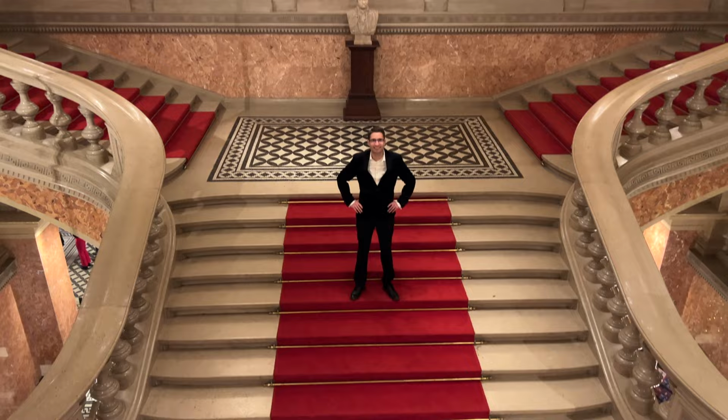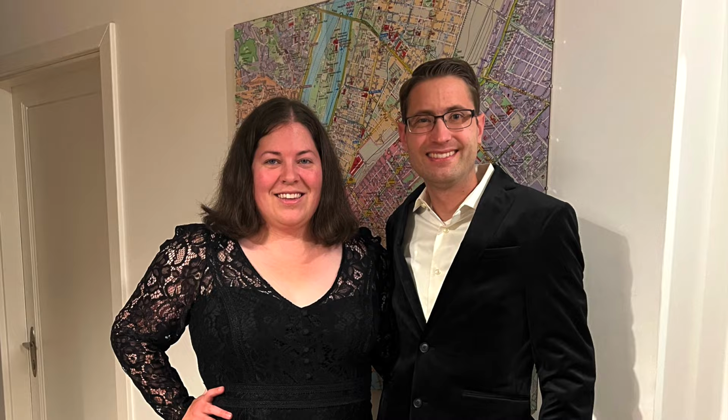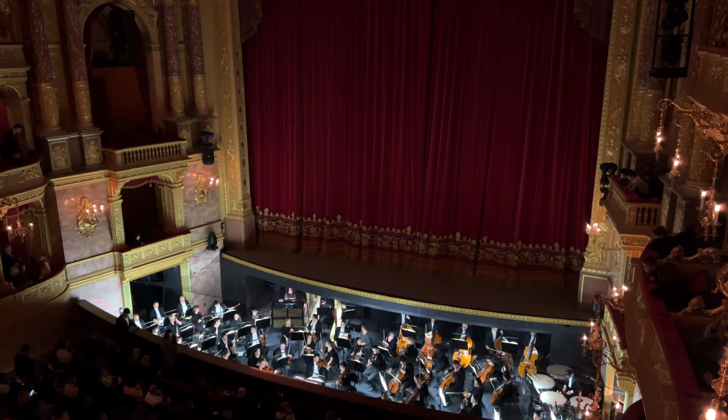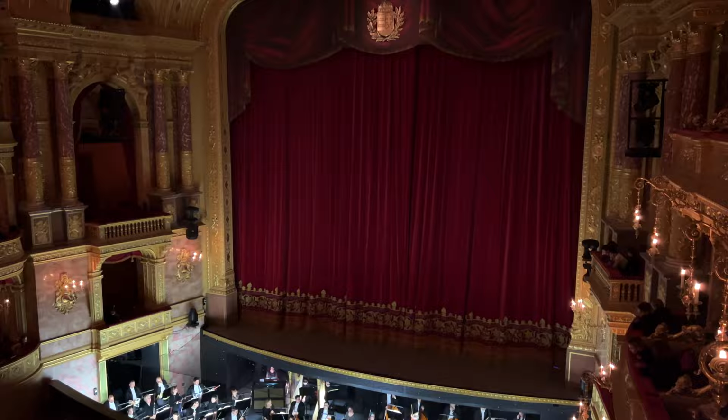We packed fancy clothes to dress up for the occasion. Jeremy wore a jacket, dress pants, and dress shoes, and I wore a dress with nice shoes. We're very glad we made the effort to dress up because everyone else was dressed really nicely too. We had a great time at the ballet and highly recommend going to a performance if you get a chance.